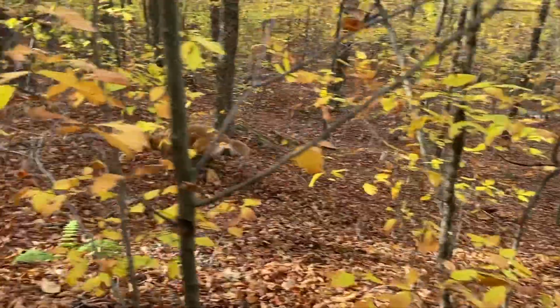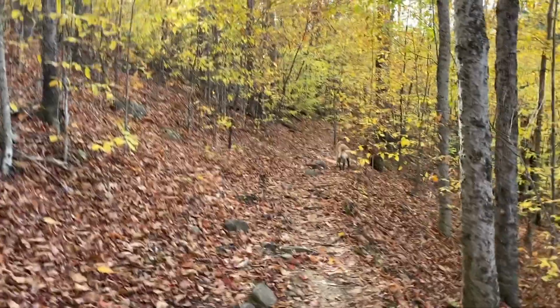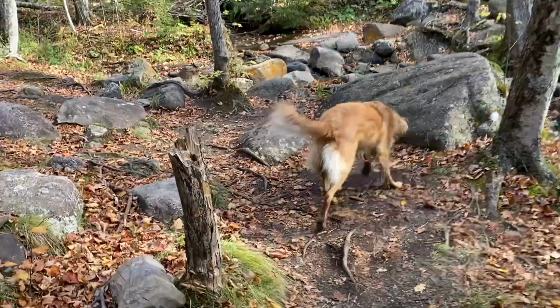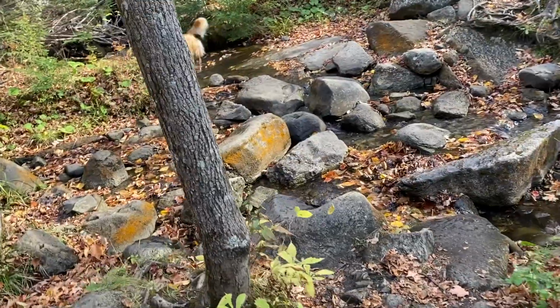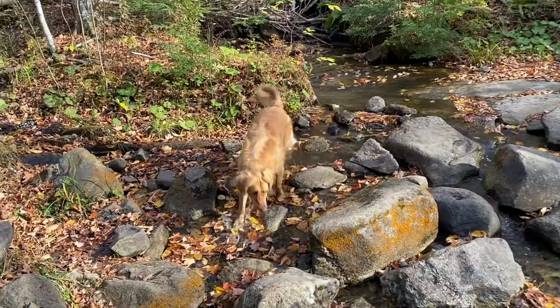Oh, she got lost again, doesn't know where the trail is. And now we come to the first brook. And I'm surprised there's this much water in here, given the drought that we've had all year. Good place for Shelby to cool off.